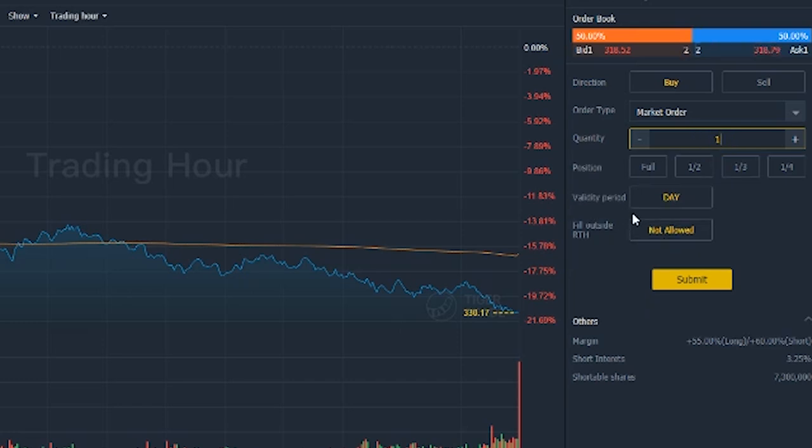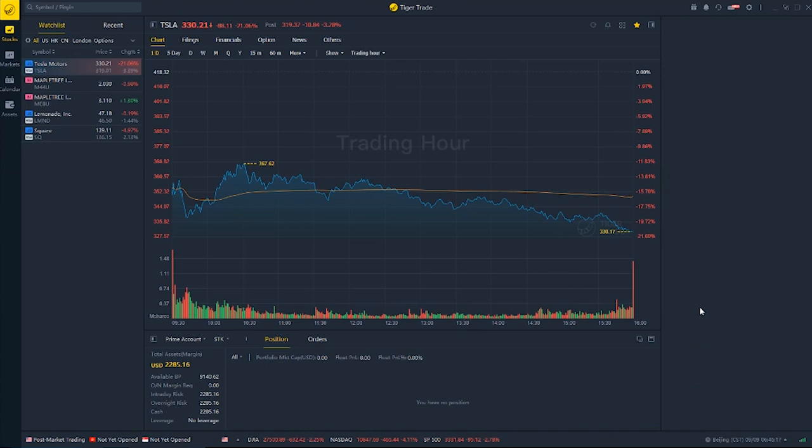Validity period is day. That means buy order will expire by today if it doesn't get filled, and you will get all your money back. Then click submit. If this is your first time buying, I'll bet that your palms are sweaty, knees weak, arms are heavy. Anyway, once you place your order, you can find them in your order section here.